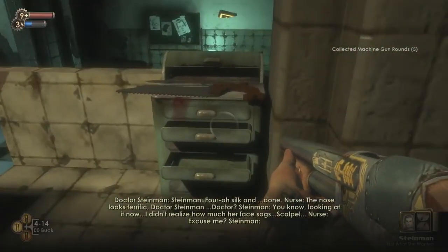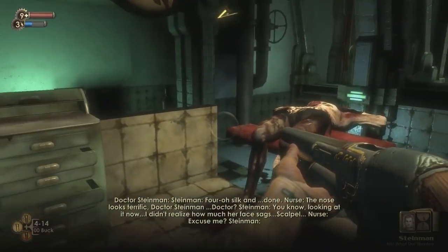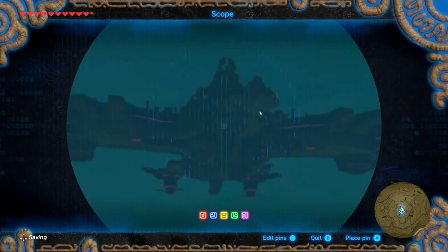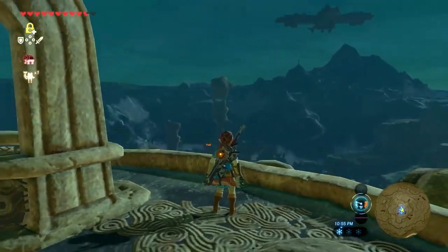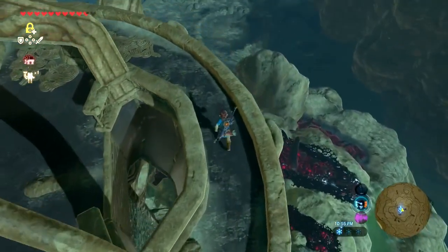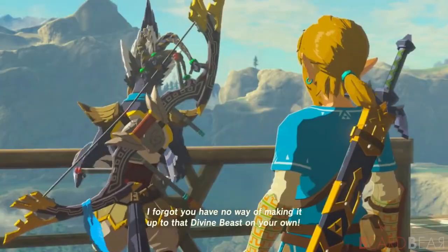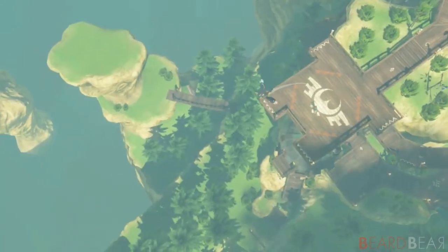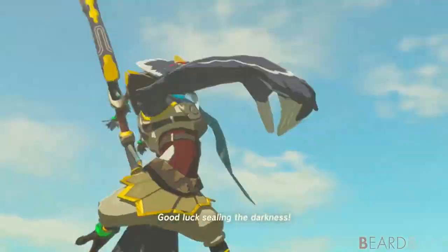Note that the audio diaries were first used in BioShock's spiritual successor, System Shock 2. Now, shifting back to Breath of the Wild, I think that it either consciously or subconsciously draws from BioShock's method of imagination-based storytelling. I don't think that this is implemented or achieved as well as it is in BioShock, but this sort of presentation is quite similar.